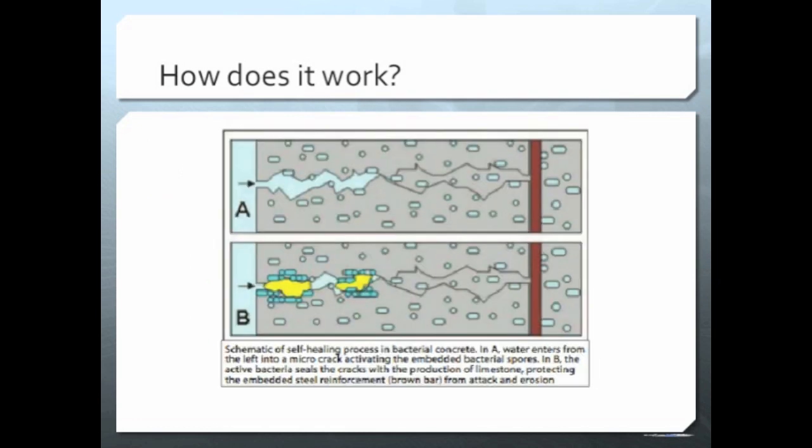Initially, the two main components are located in separate pellets in the concrete, so the process is not activated until needed. So how does this process actually work? As we can see here in the schematic, when a crack forms in a concrete structure, water seeps through it, allowing the bacteria and the calcium to be in contact with each other.